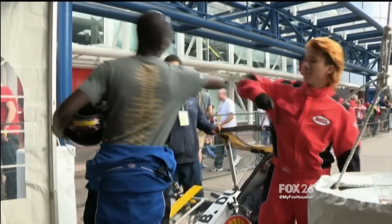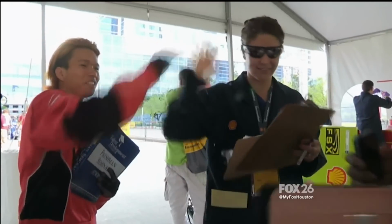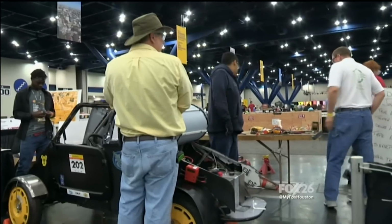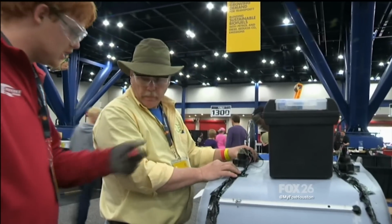Machine 10 laps. And not only did he finish it consistently, he finished it in style. That's what I'm talking about. Okay. Meanwhile, the Panther's urban concept car is still struggling to pass tech inspection.